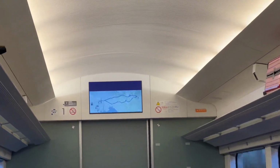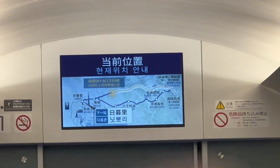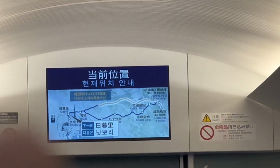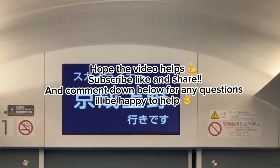Also, if you want to lay down a little bit, you could push this button and your seat reclines, and you could have a nice nap while you ride the bullet train. There is also a monitor and announcement that speaks in English that will tell you where you're at, what station you're on, and also if this is your stop. So be sure to keep an eye on that.